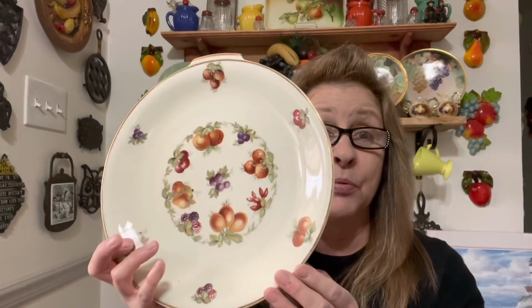So when I cleaned this up, I was like, wow, that is really pretty. I knew it was pretty, but I didn't realize just how pretty it was till I cleaned it all up. It was yellow and greasy and it was nasty.